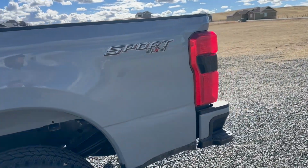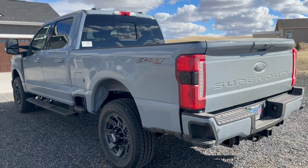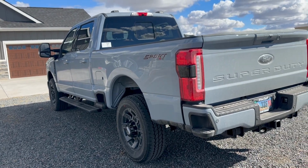And when we're spending $73,500, I would maybe just hope for a little bit more design cues when it comes to the exterior of the vehicle. So that's my number one. You know, the exterior design I think could use a little bit of work.